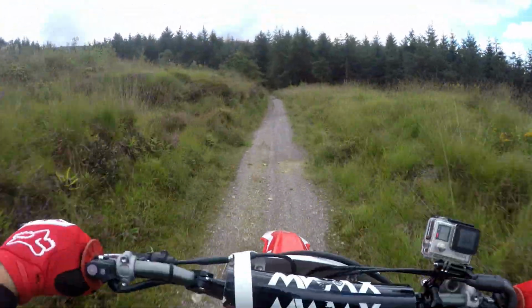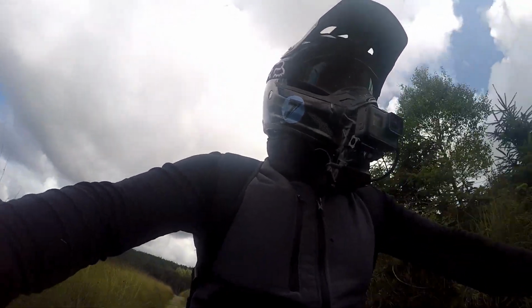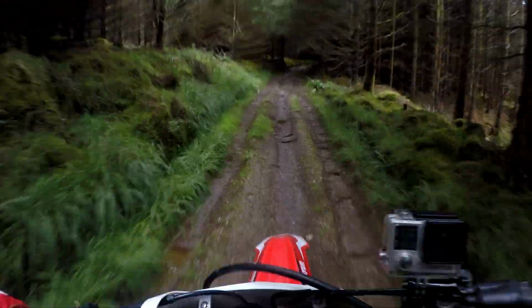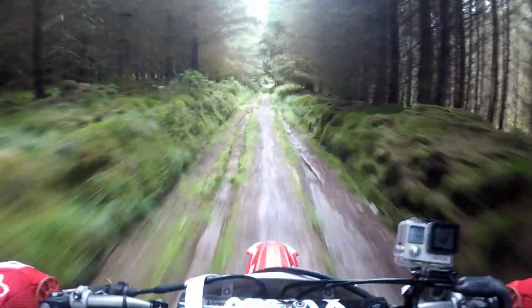Any bike I get in the future, which will probably be Hondas, I can't see myself switching, I'll be getting this exhaust every single time. It's a lot of money. You don't have to get one. The standard exhaust sounds quite nice, to be fair, when I had it, but this is just way more grunty. And it revs through the trees.